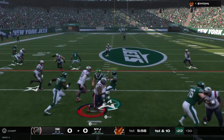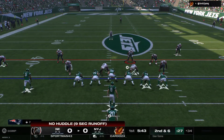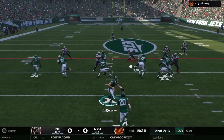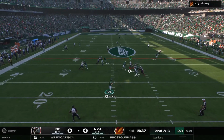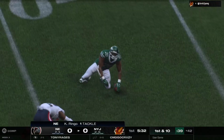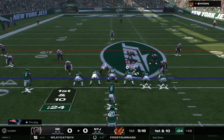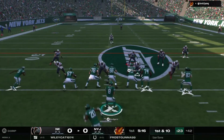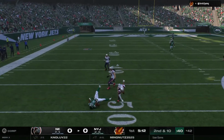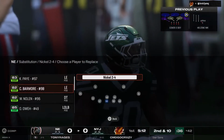Now Hall to start the drive. 4 yards the result on the first play from scrimmage. 2nd down. On play action, it's Rodgers. Looking left side, and he's got a man. That's Hall. Here's Rodgers. And this will be incomplete. Physical play on the football there, and it's 2nd down.